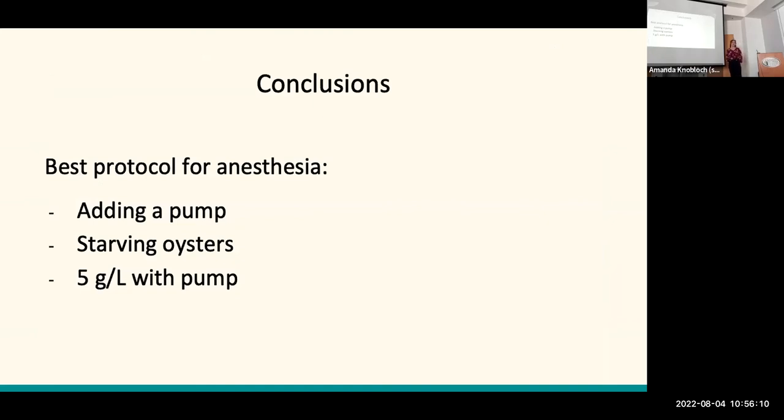So some conclusions on the best protocol to use: adding a pump definitely made a difference, and even at 10% of the concentration, they still had results that were very similar to the 50 grams per liter. I would much rather spend $30 instead of $300. So I think this is worth exploring more. And also starving the oysters from trial 1 to 2 did create an increase where it almost matched the paper's results completely.